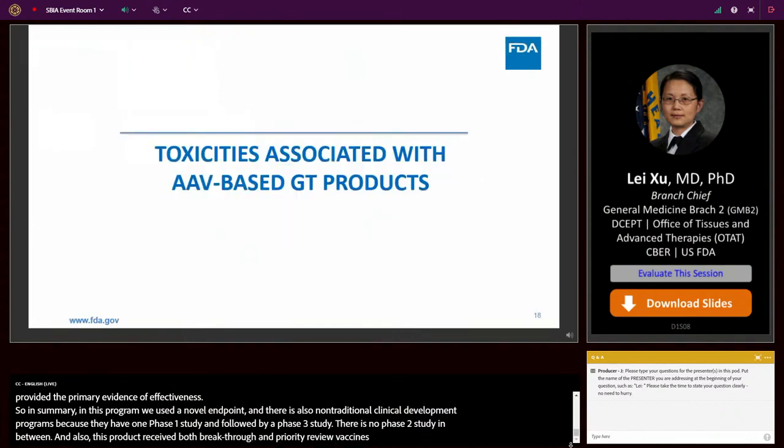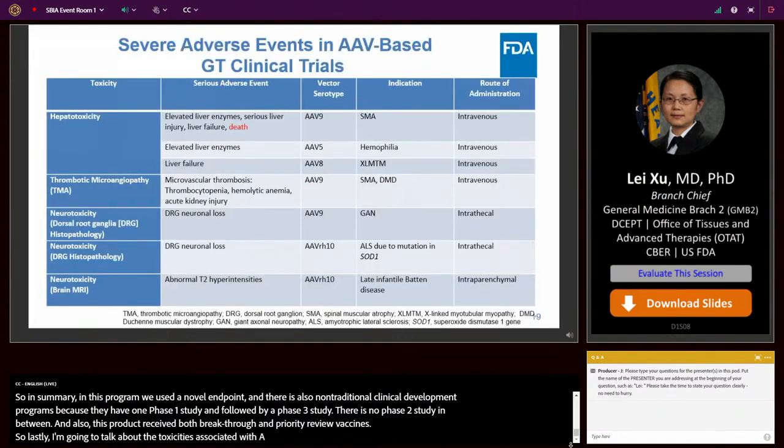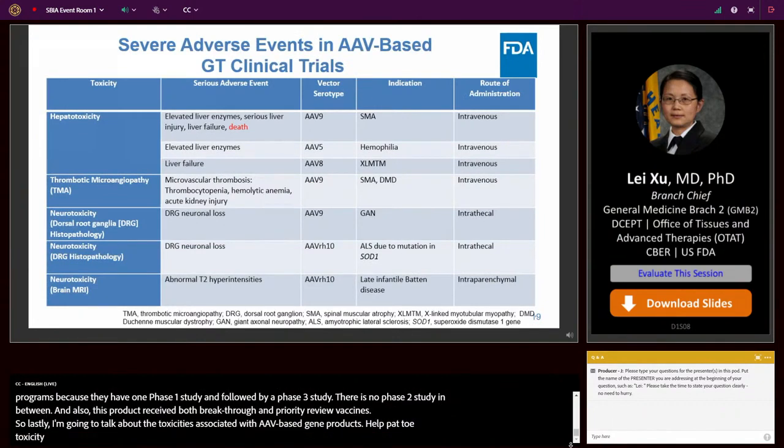So lastly, I'm going to talk about the toxicities associated with AAV-based gene therapy products. Hepatotoxicity, hematological toxicity, and neurological toxicities have been observed in AAV-based gene therapy clinical trials. In the next several slides, I will focus more on hepatotoxicity, thrombotic microangiopathy, and brain MRI abnormality.